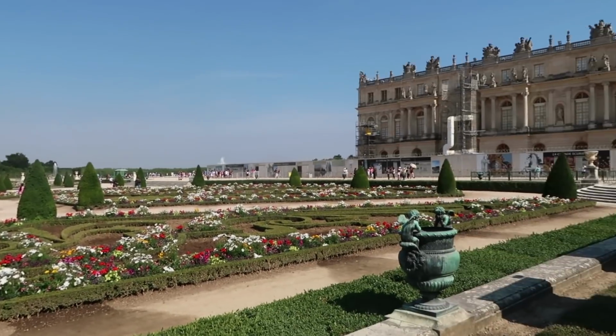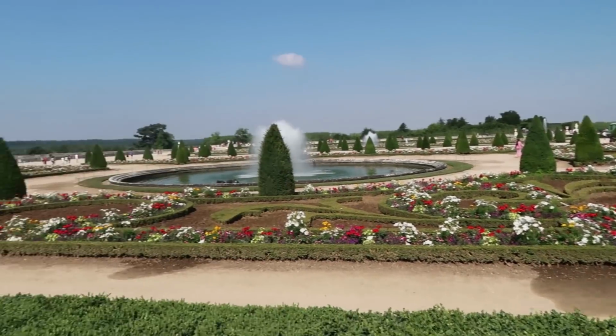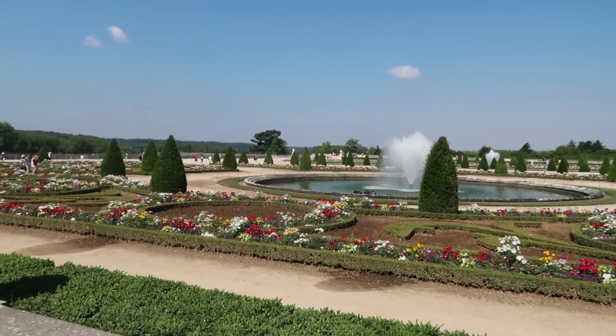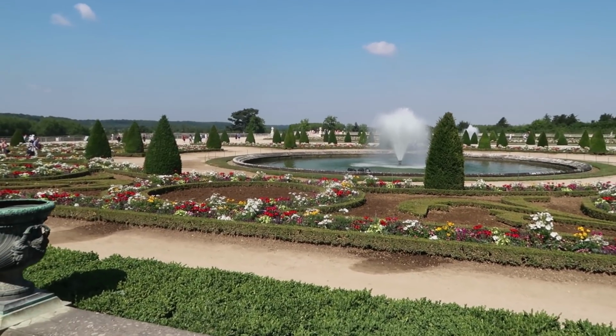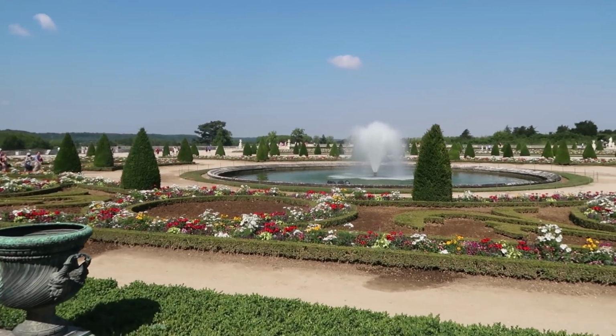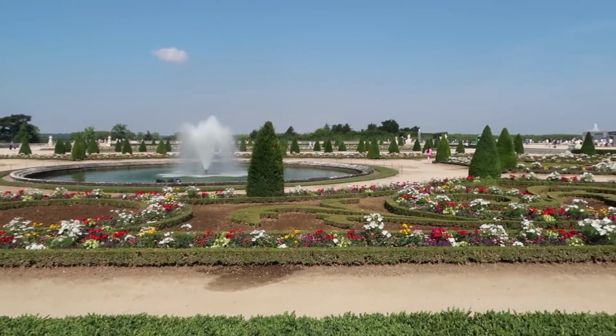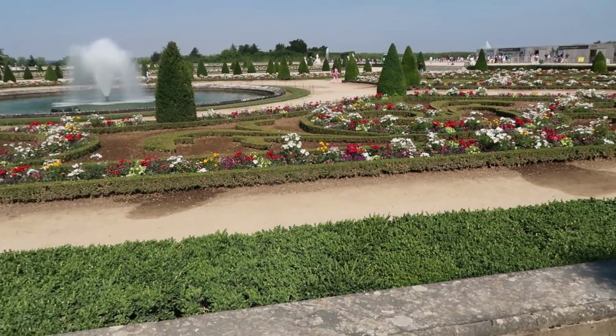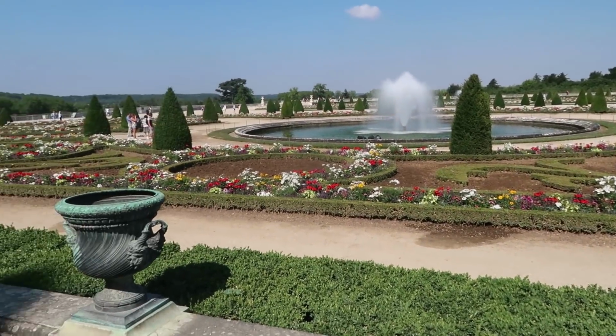Okay, you guys, we are here outside at Les Jardins, which is the gardens. And that water fountain looks so nice. I just want to jump in it because it's so hot outside, but it's better than being inside. All the pretty flowers are so colorful, and this is beautiful.